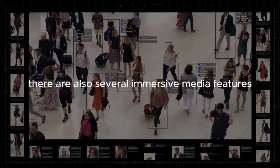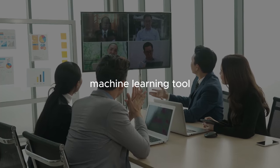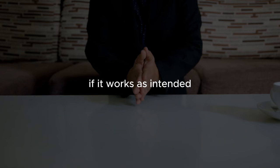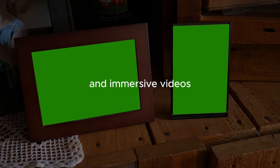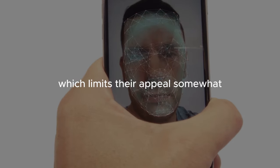There are also several immersive media features. One notable feature is the advanced machine learning tool that transforms your old photos into spatial photos. If it works as intended, this could be an exciting way to revisit memories. Additionally, there are new tools for creating spatial and immersive videos, though they can only be viewed on a Vision Pro, which limits their appeal somewhat.